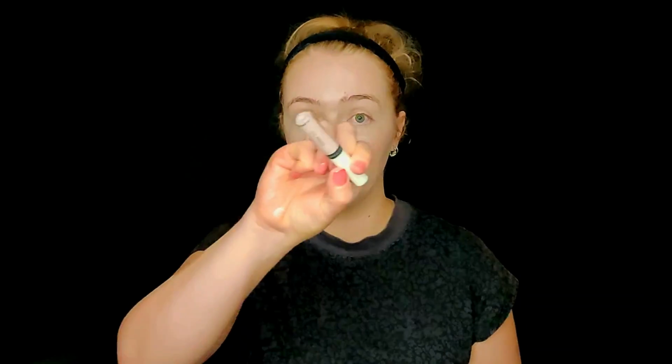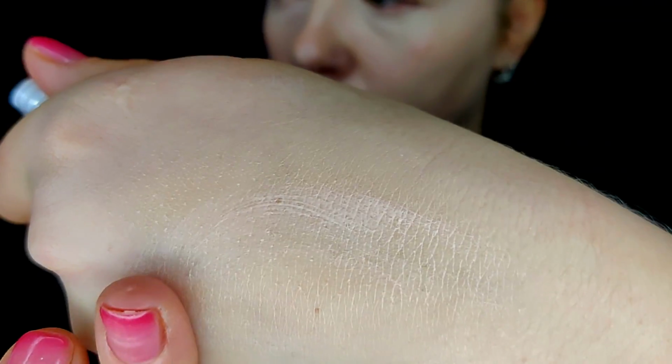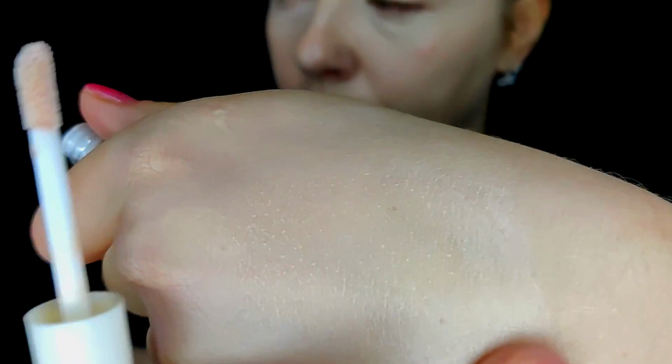I decided to also give a try to their eye primer. Now I do like it, but I have to say that this is not an eye primer that has a color in itself. So it will help your eyeshadows to stay in place, but it is not something that will give you a color base which is very even or very strong onto the eyelids.